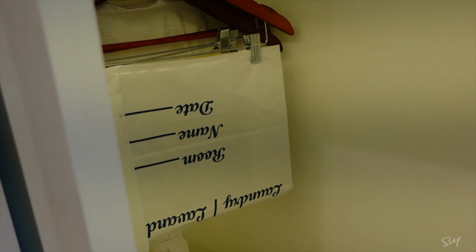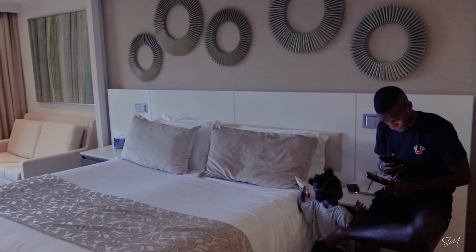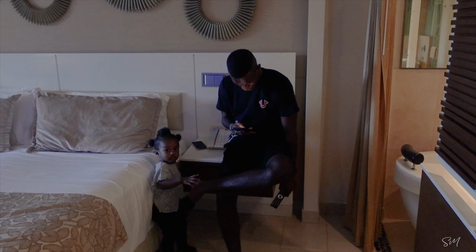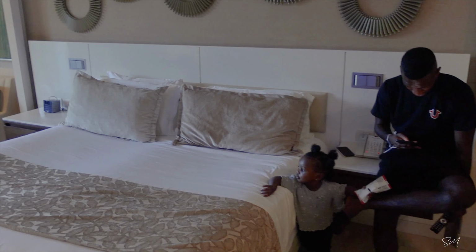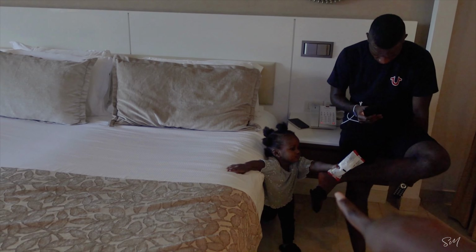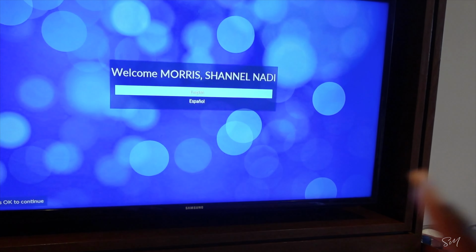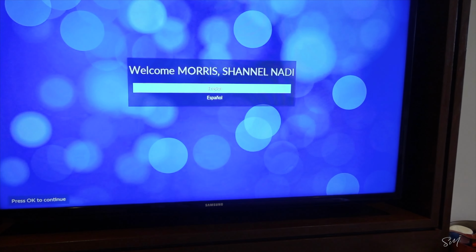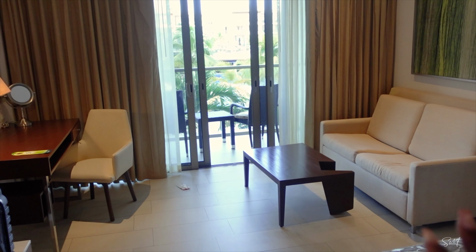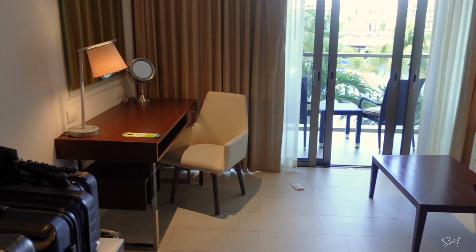Ooh, okay, I didn't know that. Wave and you shall be lit. This is the bed area, and this is the birthday boy. He's trying to figure out his Wi-Fi switch for the room. And it's the TV for me. So the TV, you can order your food on there and everything.